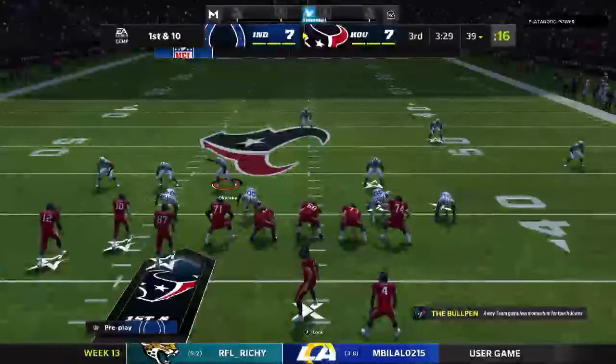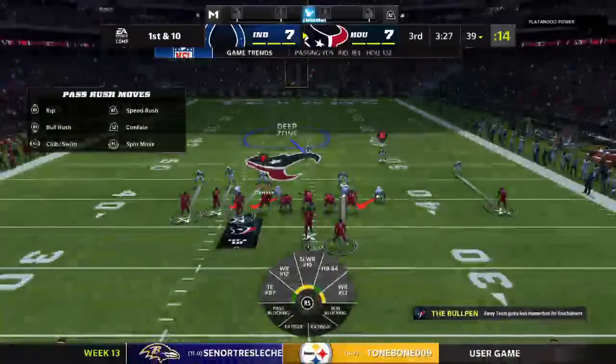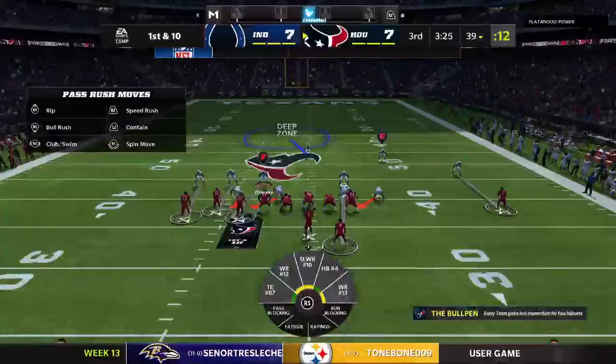58, right over there. Mike, 58, right there. Let's go. 58, boys, 58.